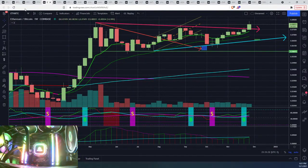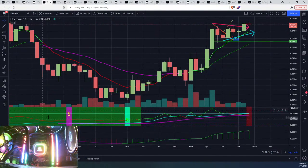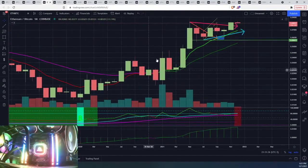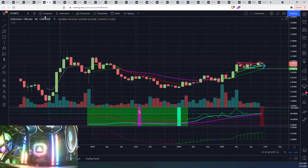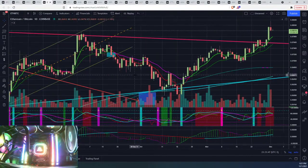The weekly has not closed yet, but looks good. The monthly is a new cycle high. So, yeah, Ethereum looks way better than Bitcoin does, honestly. Way better. And when you look at Ethereum compared to Bitcoin, it actually looks pretty good.